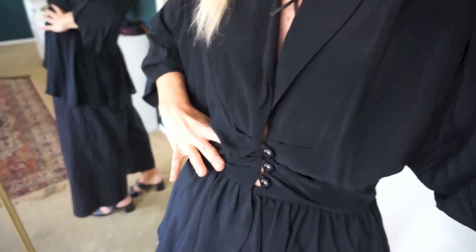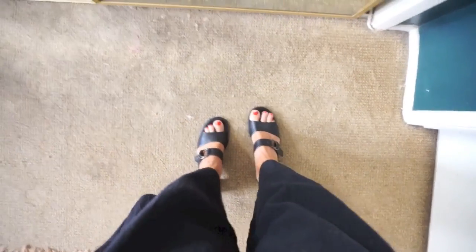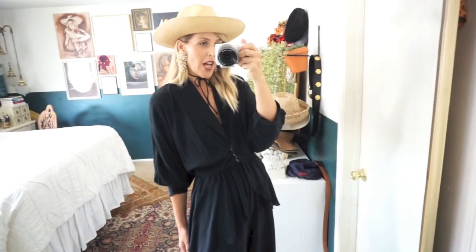Amazing cinched waist, this cool peplum skirt on it. I went with my straw hat, my big fun pearl earrings, this black little choker, almost feeling like it was a black tie that was holding my hat down. I'm just wearing these sandals a ton right now. I feel like the perfect little slide-on block heels. From the bottom to the top, here is what I am wearing today.